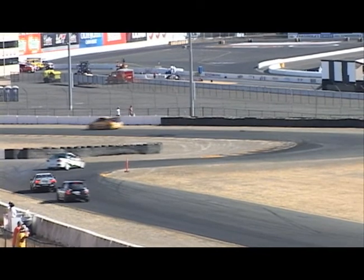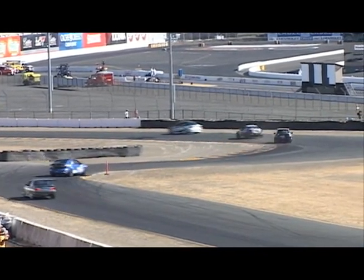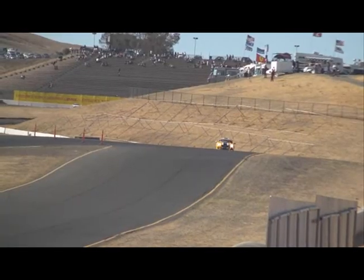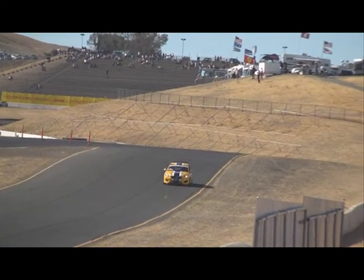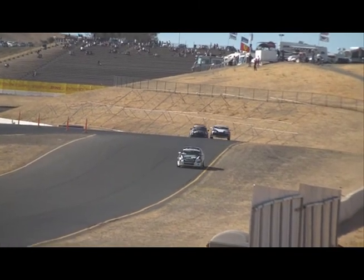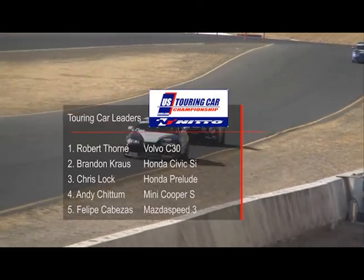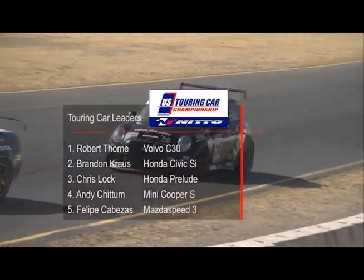But now, the Volvo of Robert Thorne, he's in a little bit of trouble because guess who's coming? Yeah, the problem for Robert Thorne is Brandon Kraus can now see him. So there we go. We're coming down the hill here, down to turn number 9, into the chicane. Now the IndyCar chicane running here with the World Touring cars as well. So this is the first time that these cars have been on this configuration.